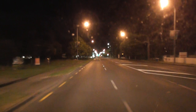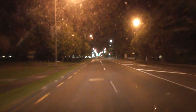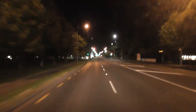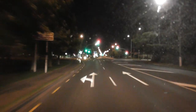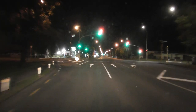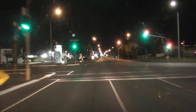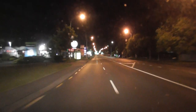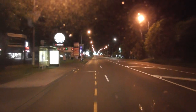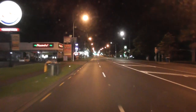This is a 50k road, and there are a couple of speed cameras here, red light cameras, so you need to be cautious. Traffic lights are amazing. If you want to stop for the lights, because you have to do something, they go green, and vice versa. If you want to go from A to B reasonably quick, they always go red.